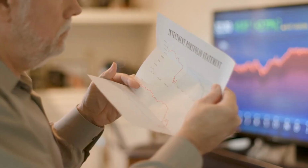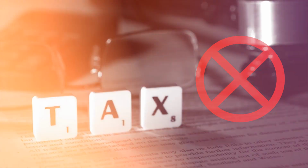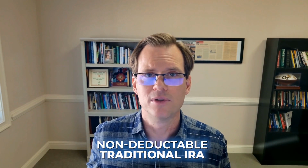This is great because it lowers your taxes right now. And assuming tax rates stay the same, when you retire, you'll be making less than what you're making in particularly your peak earning years. But if you make too much money or are covered by a retirement plan at work, like a 401k, you might not qualify for the tax deduction. In that case, you can still contribute to a traditional IRA, but it's called a non-deductible traditional IRA because you don't get any tax break on the money you put in.